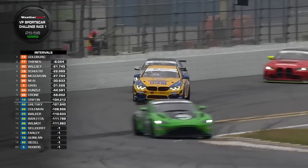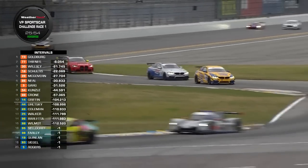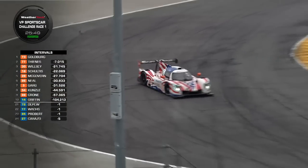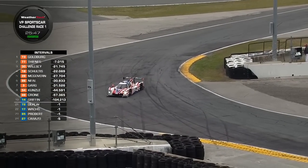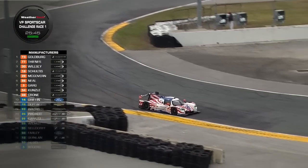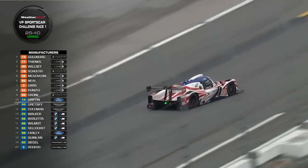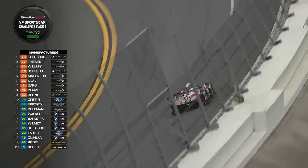Wilmot now putting the pressure on the 96 of Vin Barletta. BMW versus BMW. That is the F82 and a problem for Lance Wilsey. Yeah, Lance Wilsey, he just moved up to third position. He'd got past Mirko Schultes in number 18 car last time around. I think that's, is that turn 6? Yeah, he's looped it around there.